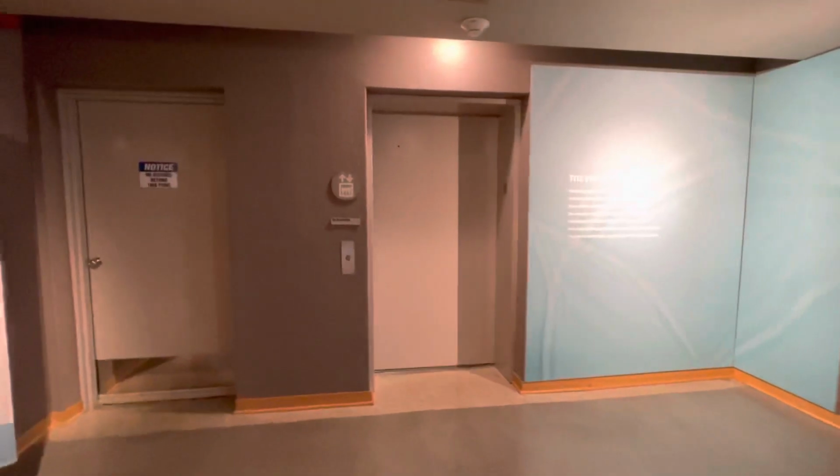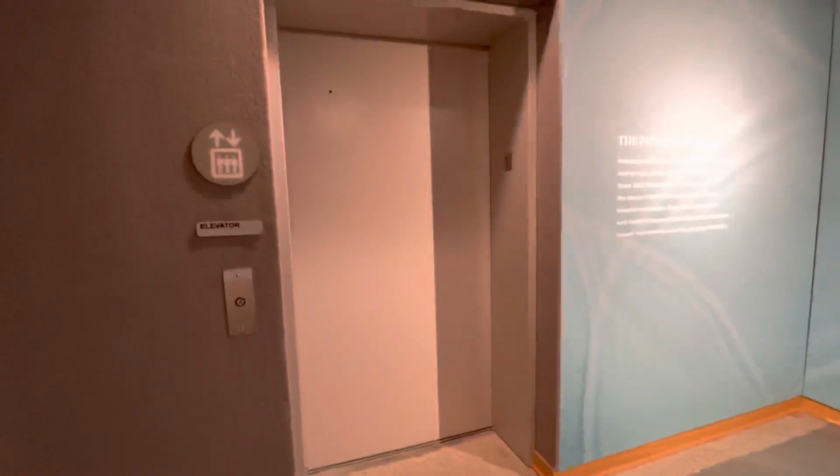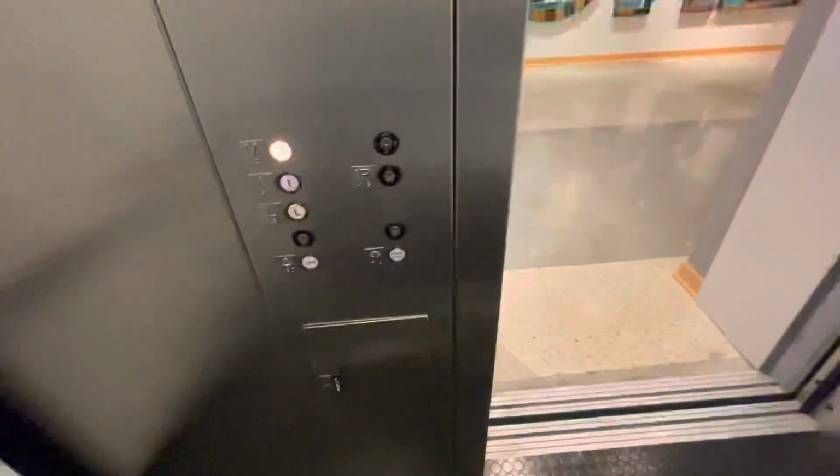This is the elevator here at the Kohler Design Center in Kohler, Wisconsin. Take a look at this. We have a 1985 Dover traditional elevator to ride. It's got an M. The door's closed. Here we go.